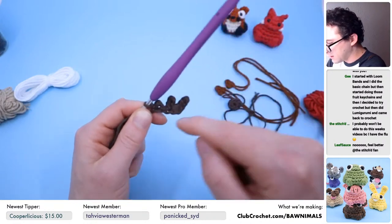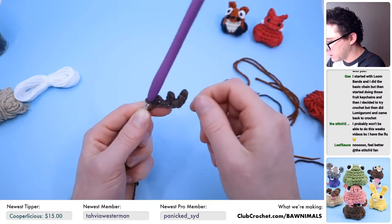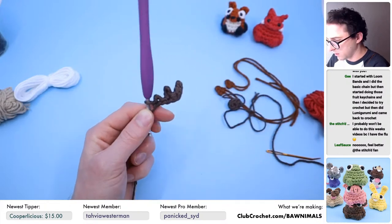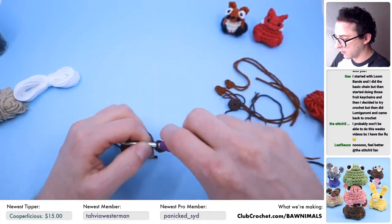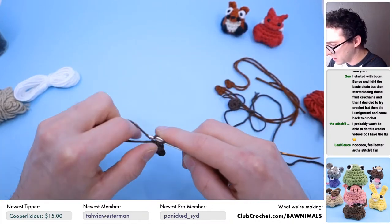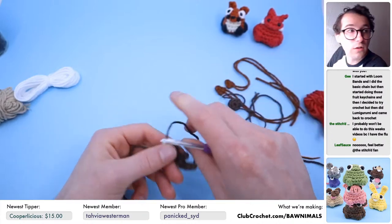The bummer is this part is not keeping its curve as much as I'd really like it to. It's keeping it a little bit because we're using cotton yarn and it's easy to shape into different directions, but I don't think that's a long-term solution.